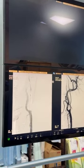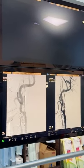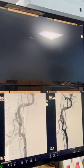What do we call that? This one. Next frame, next frame. Yeah.